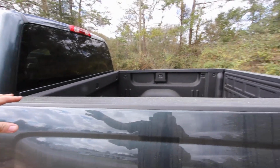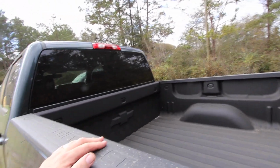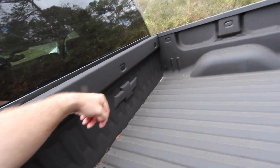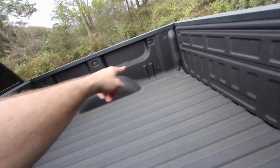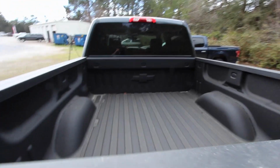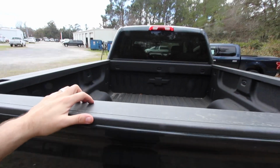Nice. I know some of y'all might wonder what the beds of the trucks look like, so of course it is a truck. We should take time to look at that. This one's got a spray-in bed liner in the back of the Silverado, got the Chevy logo there. There's little hooks down on the bottom where you can tie things off. Size looks pretty similar to the Ford, as in how much room you have in the back.